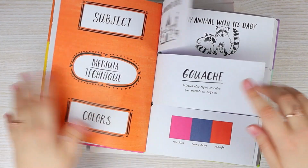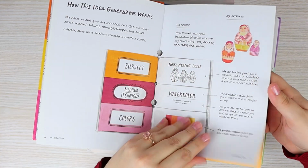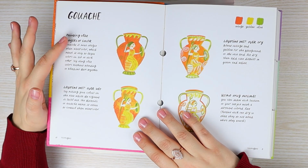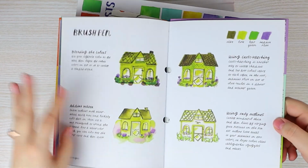And for some techniques there is, for example, see example of page on page 10. You go to page 10 and we have a flat layer of colors, and like this for every medium on the front and on the back.